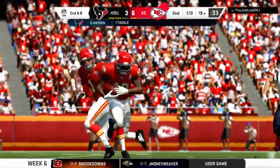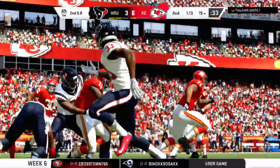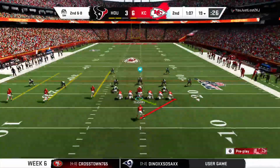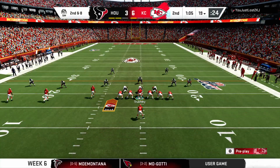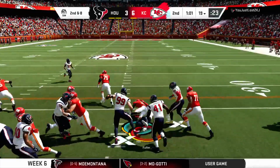Well, we saw him there trying to get it to the outside, trying to get to the perimeter, but not a whole lot of room there. But there's got to be one positive to that. If you keep moving laterally, creases tend to develop as the game moves on, and they can run it back inside later. On second down, it's Hill.